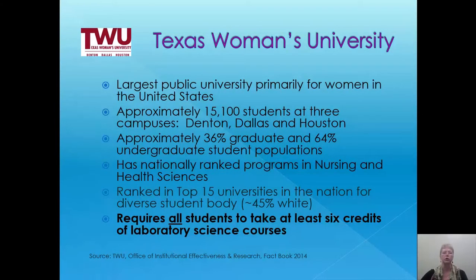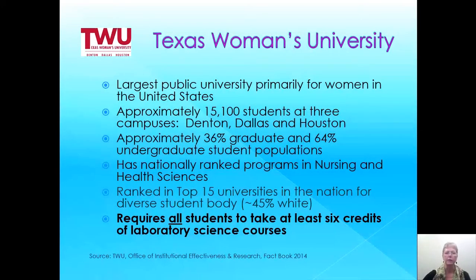Texas Woman's University is the largest public university in the nation that is primarily for women. We have a little over 15,000 students on 3 campuses and a fairly unusual student population in that it's about 2/3 undergraduate and less than 50% white. We're ranked in the top 15 schools in the nation for a diverse student body. One of the unique things about our institution is that every student has to take 2 laboratory science courses, a minimum of 6 credit hours, in order to receive a degree.